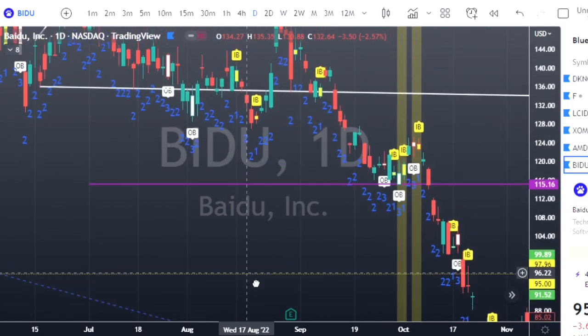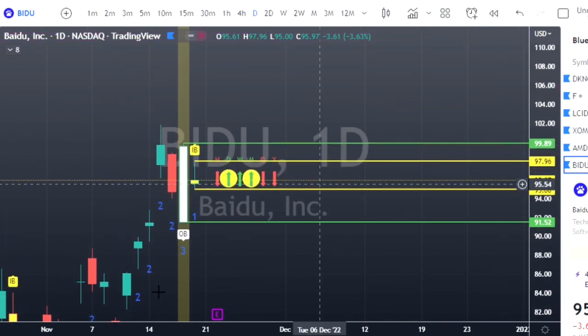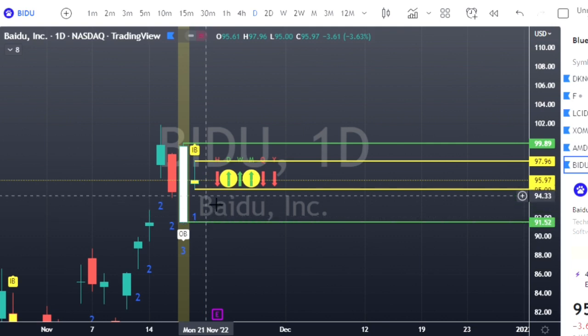Essentially, a lot of times what will happen is we'll have these gaps, meaning that we open below that trigger. Okay, that's a gap play. If you want to know how to play those, at the end of this video in the top right-hand corner, I've got a playlist. You guys can check that out. It'll show you exactly how to play the gap plays.